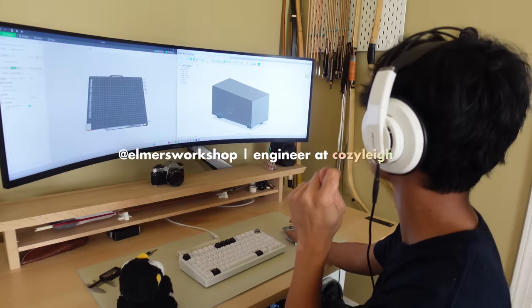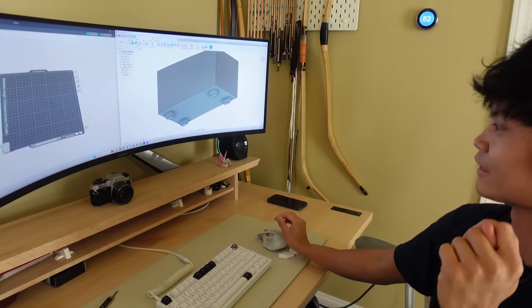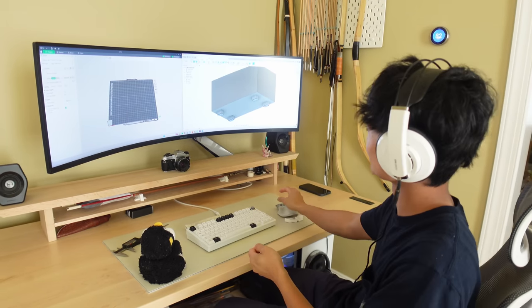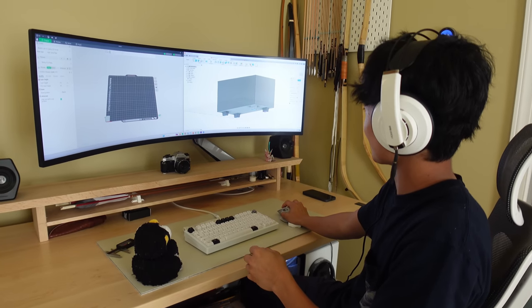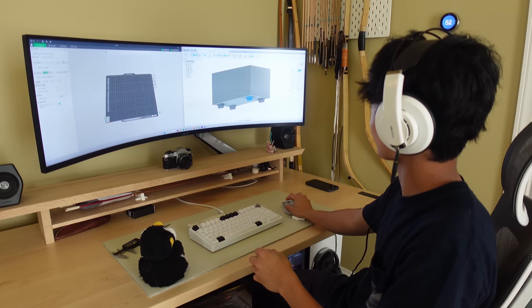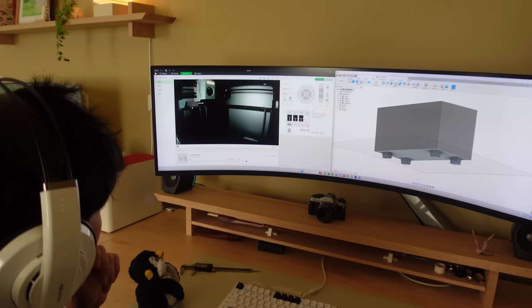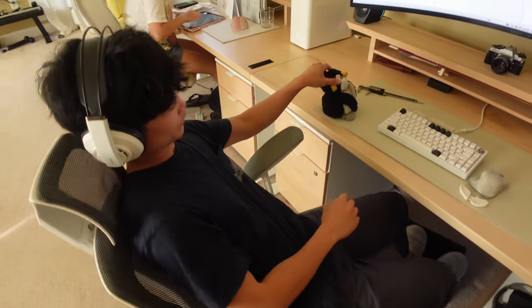So Tristan, you mind sharing with our community what you're up to? Yeah, so I'm just making feet for our new gaming computer, to elevate it off the ground a little so that we can play VR games. And it's a great chance to try out the new 3D printer that we got. We'll print this and just send it. So now it's just gonna take 45 minutes and we'll have brand new feet for our computer.